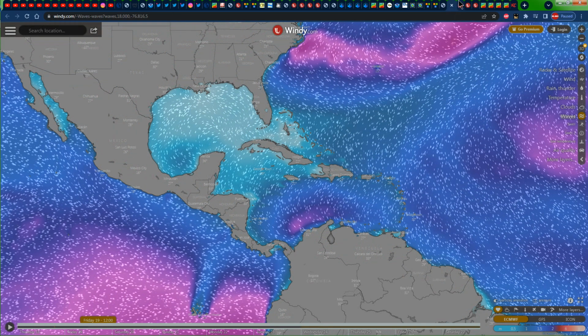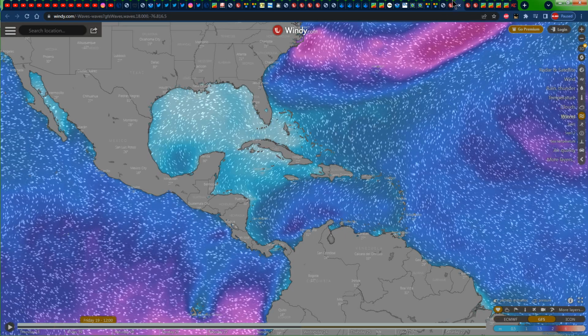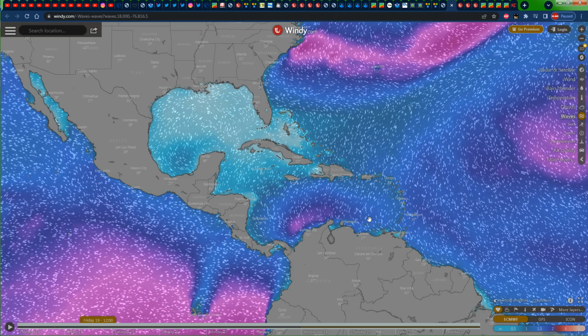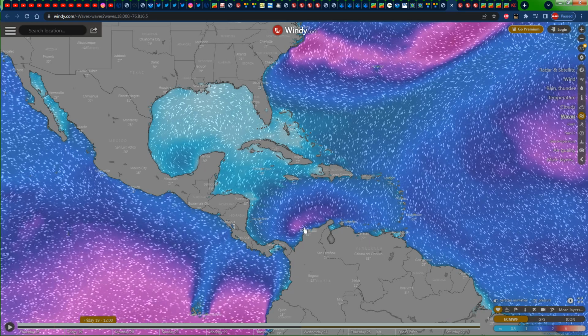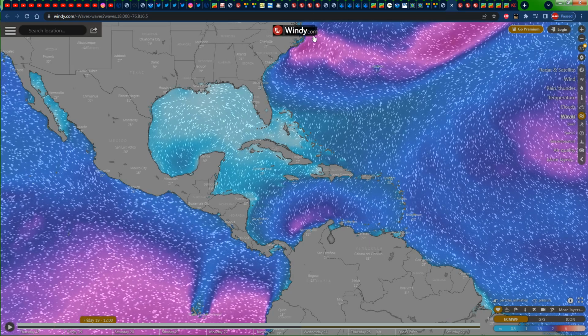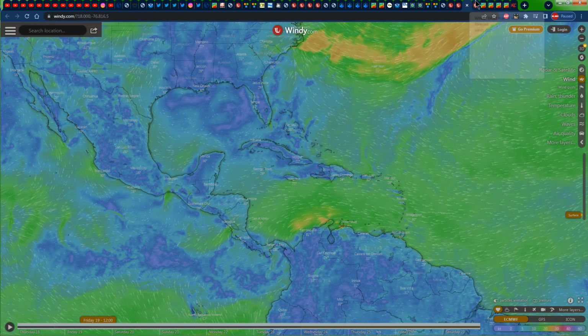Taking a look at the wave forecast for tomorrow, we can see that 12 p.m. on Friday has majority of the Caribbean embedded in some dark shades of blues that are indicative of 1.5 meter wave heights or less, with the highest wave heights right there to the far south of the Caribbean, indicated by those purples, not to mention to the far east of the United States, and that's due to the fact that the strongest winds will be in those spots.